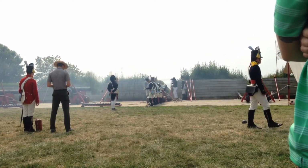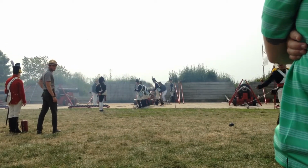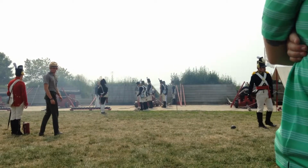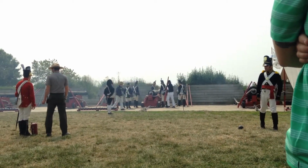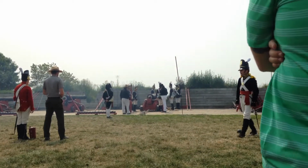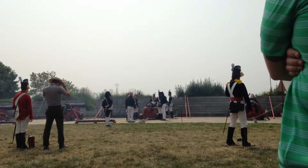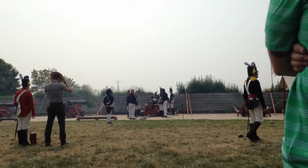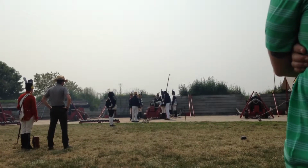For every action, there is an equal and opposite reaction. When you send an 18-pound iron cannonball down range, this gun, which weighs roughly 6,000 pounds, will recoil at a speed of about 60 miles an hour. The only thing stopping it is the breaching cable tied around the breech of the weapon.